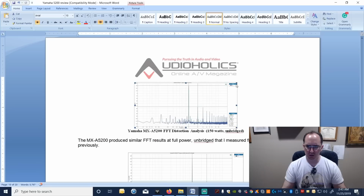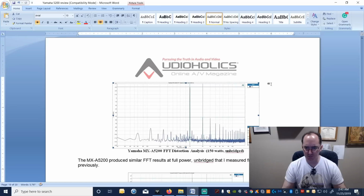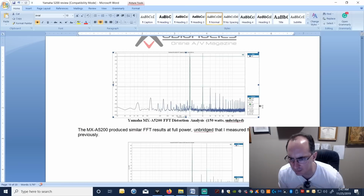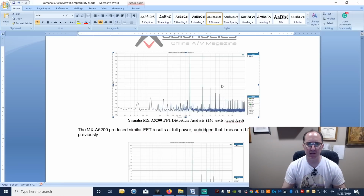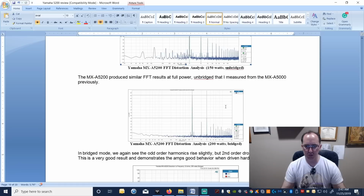And you can see at 150 watts, with this thing really blasting, it still has a pretty decent FFT. I think the harmonics were down 80-something dB from the fundamental. It's not the best I've seen. It's definitely not state of the art, but it's definitely clean, and I'm not going to complain too much.